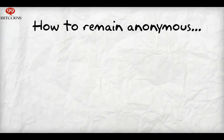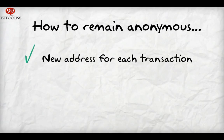So what can you do to remain completely anonymous? First, it's best to use a new Bitcoin address for every transaction you conduct. This is a good start, although this won't guarantee complete anonymity. This is due to the fact that if you use multiple inputs for a transaction, and one of these inputs comes from a compromised address, all of your addresses will now be exposed.